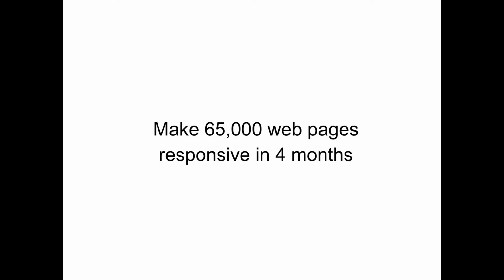Recently, we moved 65,000 web pages to responsive in 4 months. We had been sitting on the idea for 1 year, and recently we said, let's do it. And it took us 4 months. In the process, we had to make 4 important decisions, and it's not something we planned ahead.